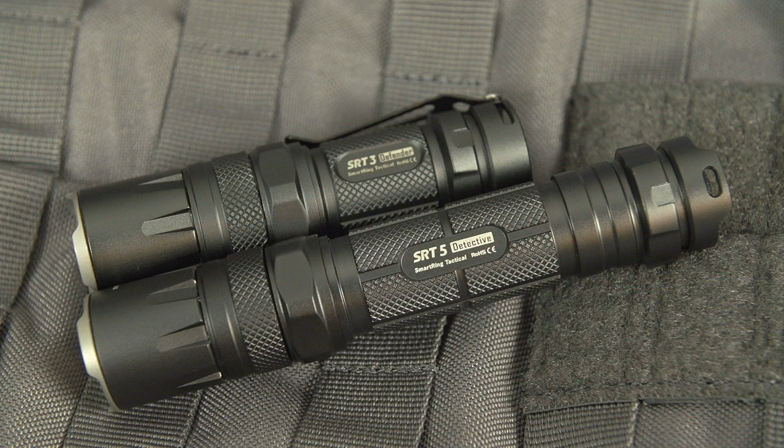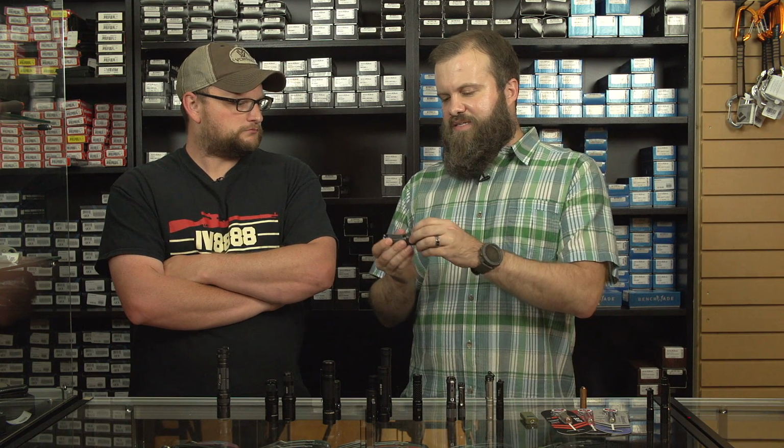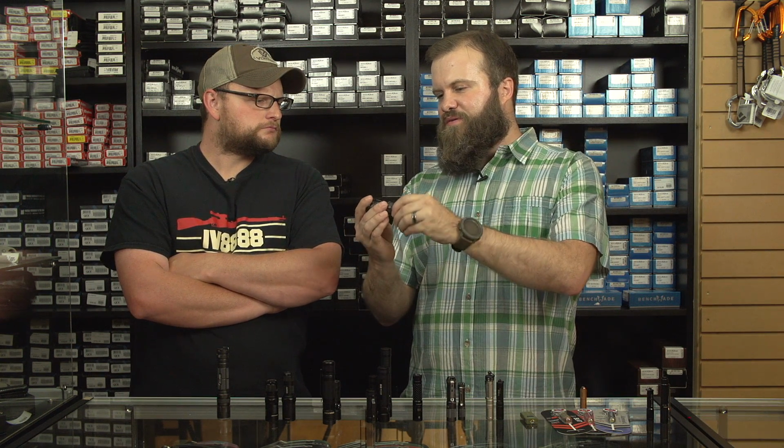So I really like lights that have stuff like that built in, and the SRT series from Nitecore, most of the models have red built in at least. Some of them have other colors as well. So we have the SRT-3, the SRT-5, there's also the 6 and 7, which are a little bit larger models. But what they are is they have a magnetic ring that rotates around.